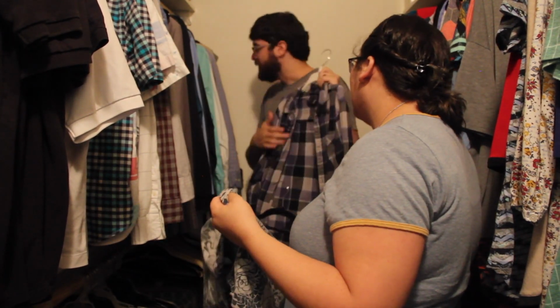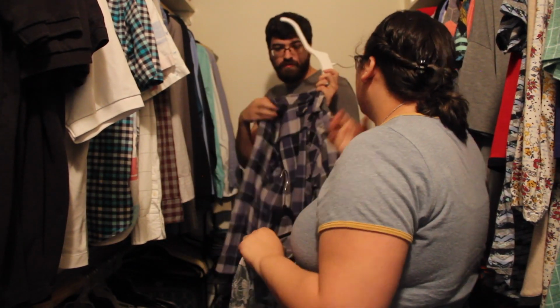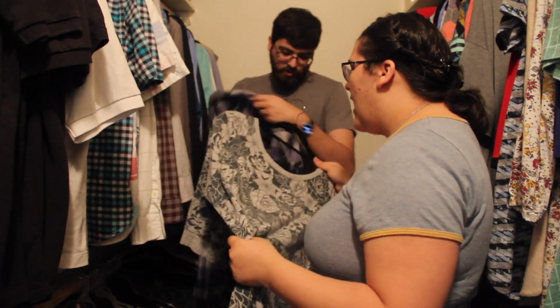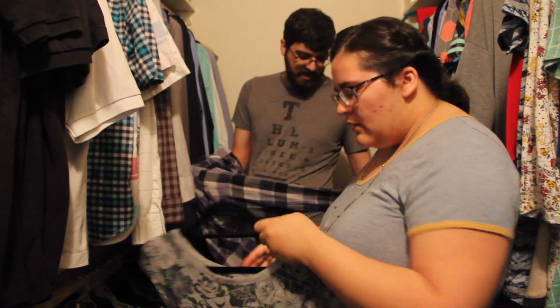Chase and I sometimes have problems getting rid of things for sentimental reasons. Like back when we first met, flannels were his favorite thing, and that's his last one, and he's actually donating it this time around.